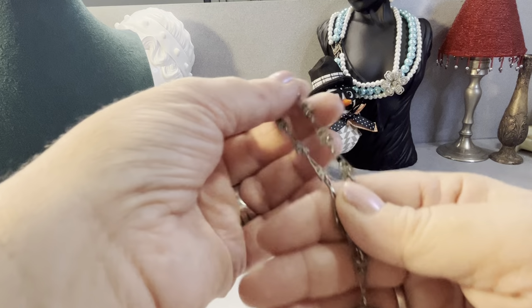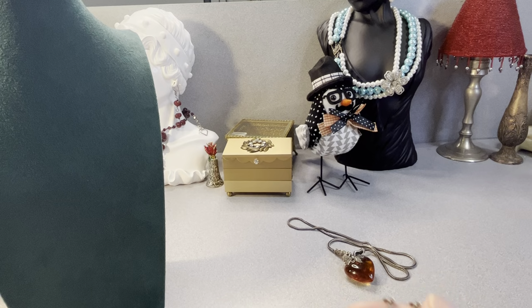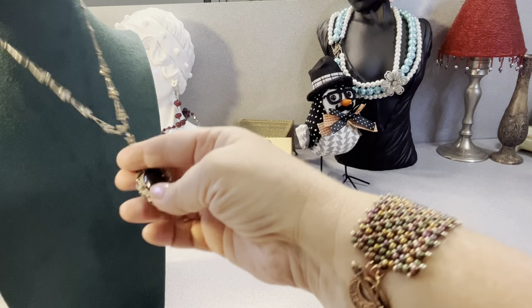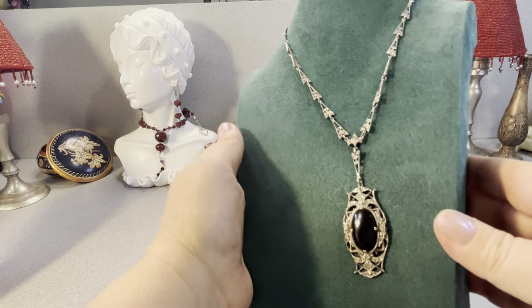This is, I believe, Art Deco or Edwardian Art Deco. Not really sure exactly which one. But it is a marcasite and onyx and sterling silver lavalier necklace. I've decided I would keep this one for myself since it was my first find, at least for now. It's a beautiful necklace.